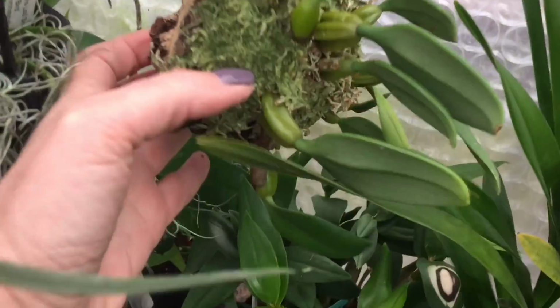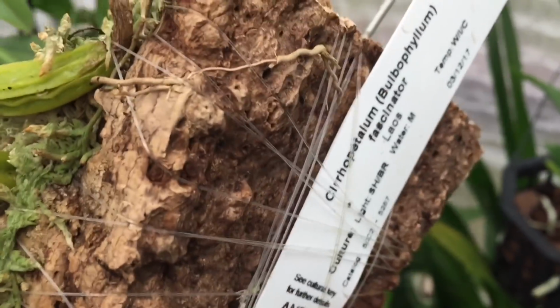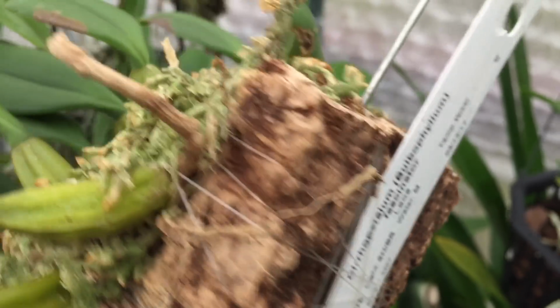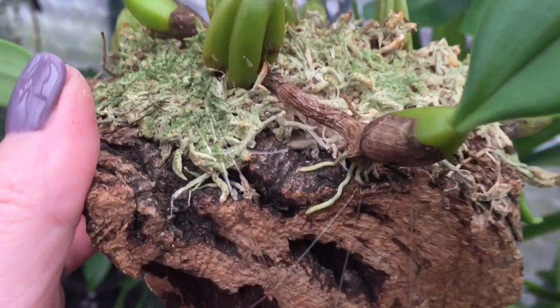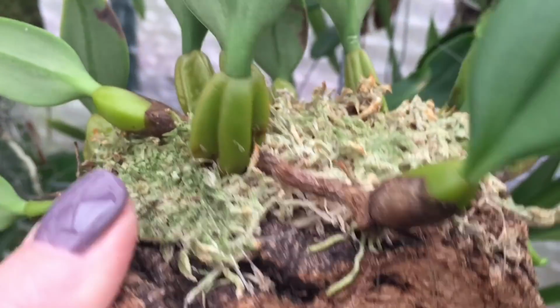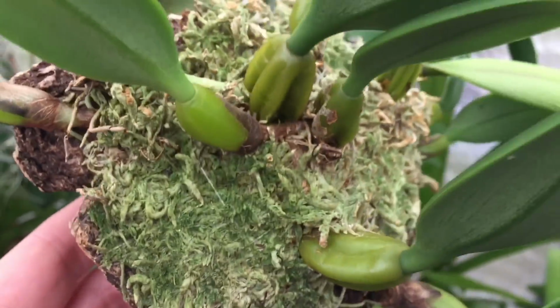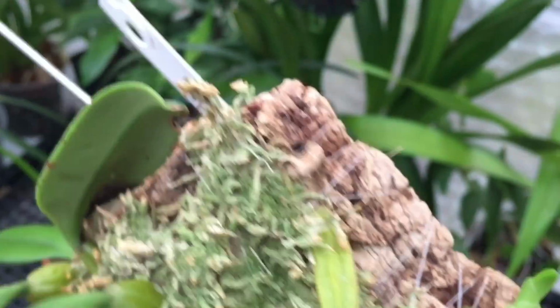On Bulbophyllum fascinator, I did a better job mounting it. Put enough moss and I don't have to water it every day. Just spraying, and it looks like new bulbs are producing roots and they are attaching to the cork already. Grown it since April. There are 2 new growths on it.